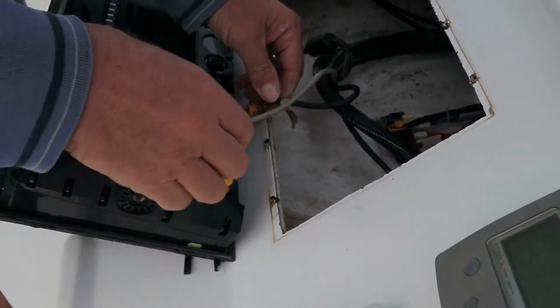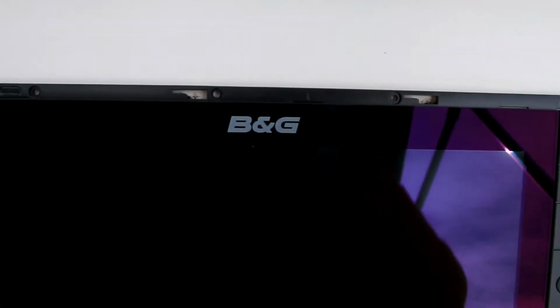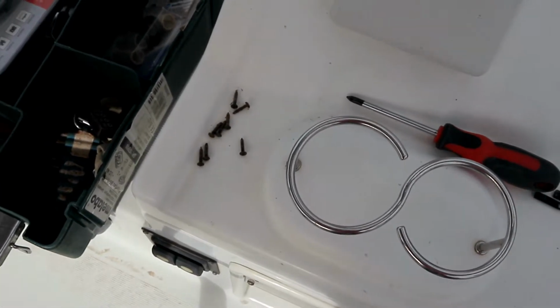I'm looking from starboard to port. This is the new chart plotter, and it looks like we just have to drill some holes. The holes are in a little bit different spots, so we'll just drill the holes. They didn't give us any screws, so we'll have to use our old screws.